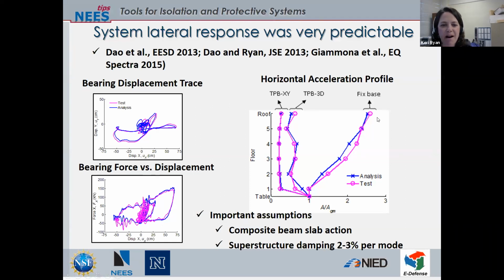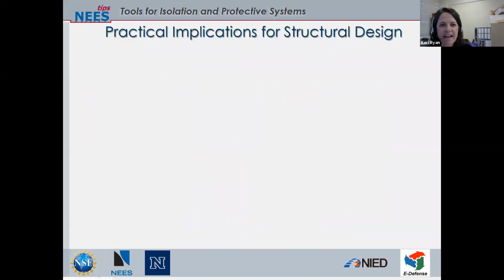And we did a lot of studies that discuss the modeling, and although we weren't able to predict everything well right from the get-go, damping is a big issue and always has been in isolated buildings. But once we had a well-calibrated model, we were able to predict this pretty well, and we think we've learned some good lessons about how to do that. Big picture here in terms of the design.